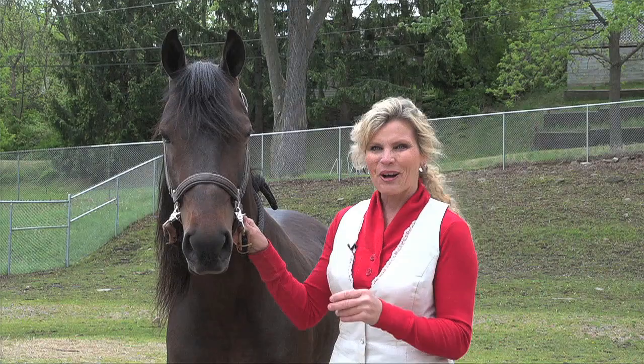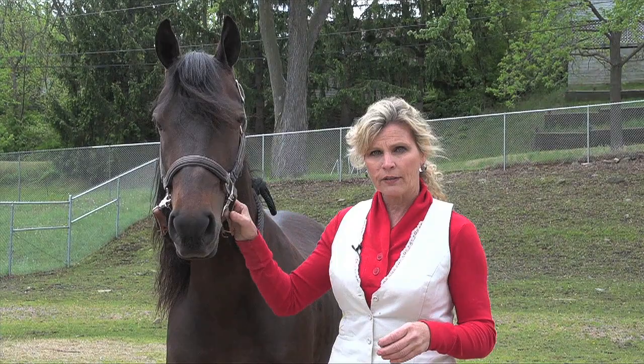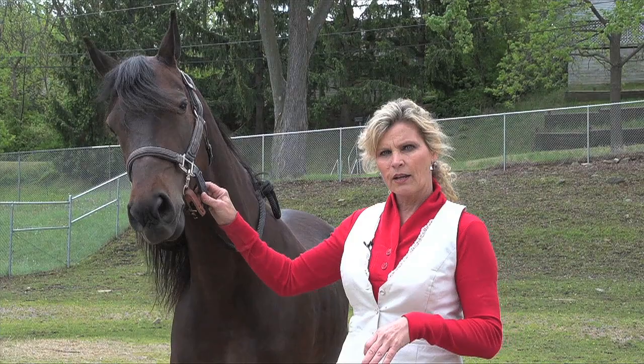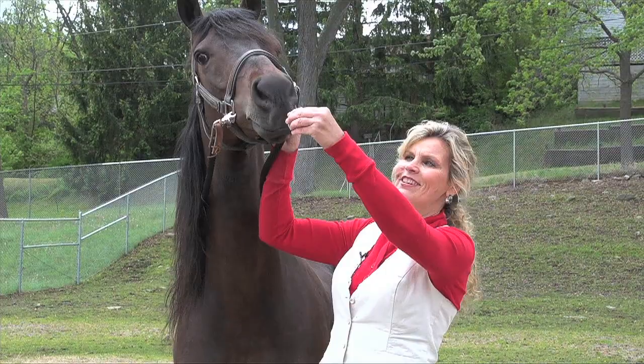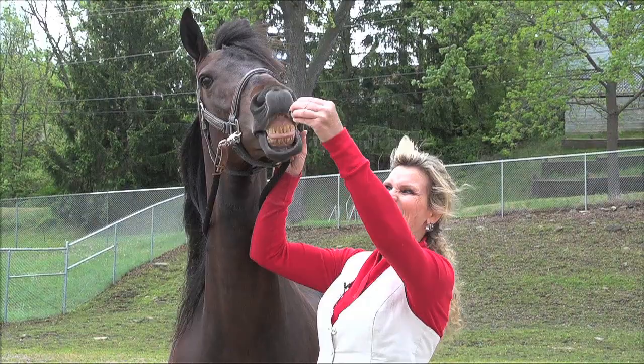Okay, so we're going to always have, again, our webbing or leather halter and our reins. This time we're going to take a step forward and be more up by the horse's head. We still want to be across from them, not in front of them. We're going to take a piece of a treat. Their favorite treat works great for this. And we just want to tickle just like this. So we want to tickle them and get that lip up. Good. Just like that. I like that. So that's what you're looking for.